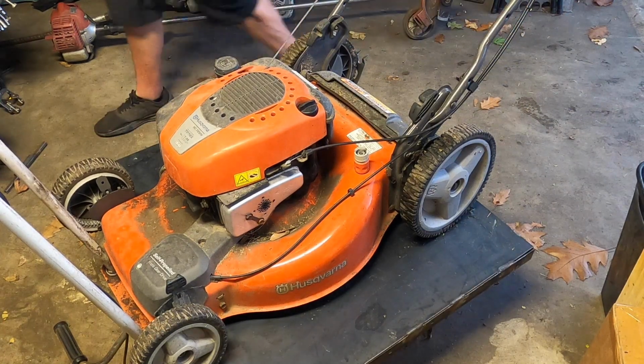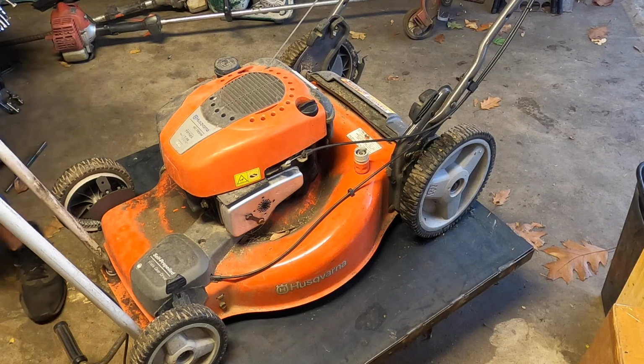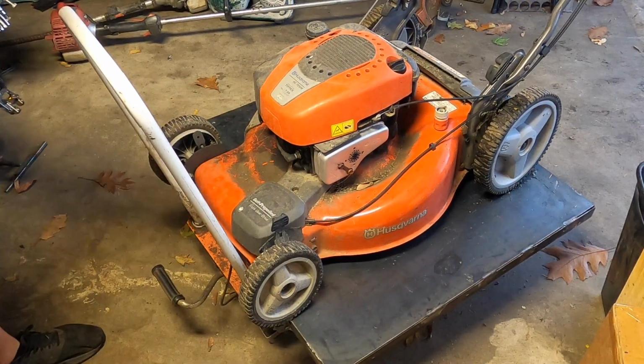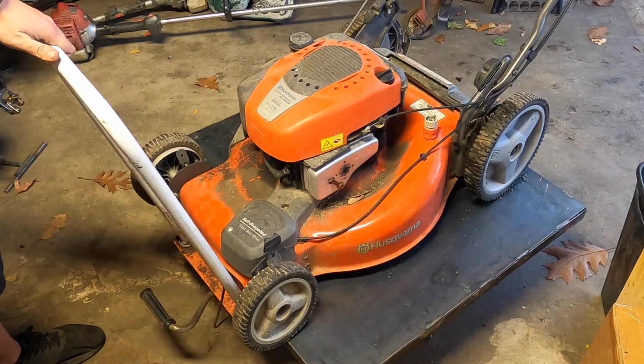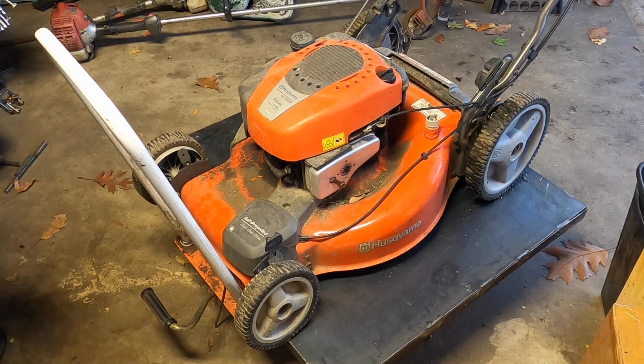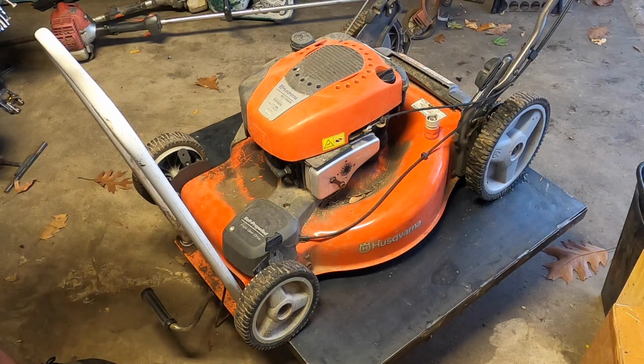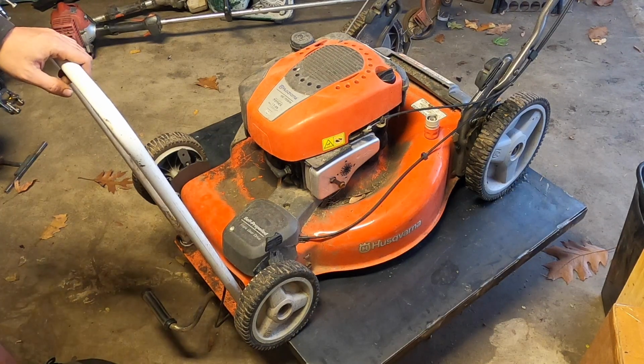And there you have it. It looks to be pretty good. Carb seems to be doing fine. It doesn't surge. I mean, it did take one pull before it would turn on, but you know what? I'm fine with that. I have no issues with that at all. Two pulls, not that big of an issue for me, especially since the next time it might be different. Who knows? And it's very cold. It's been sitting outside for a while.